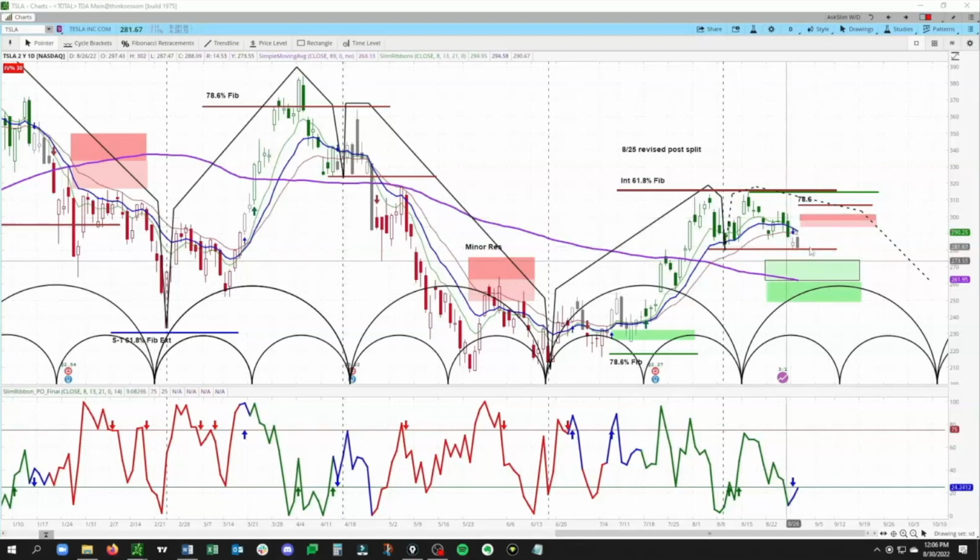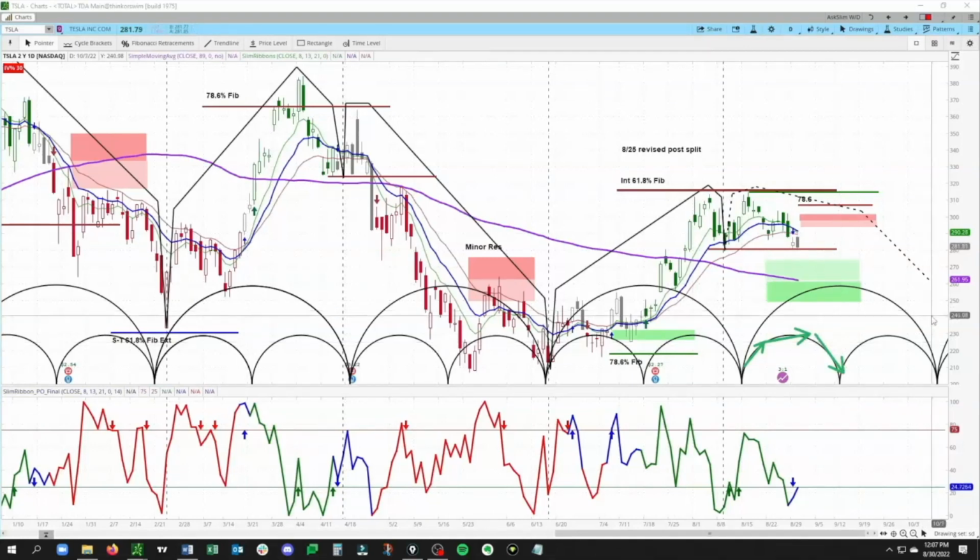We do only have a neutral ribbon. We want to see that turn negative and also get that key daily cycle breakdown to raise the odds of an intermediate term top. But in all likelihood, that high has formed here. And what are we looking for? Well, let's focus now on this minor cycle right here. We have our next minor cycle low due around the middle part of September. And then on this dominant cycle, that next low is due around the middle part of October.